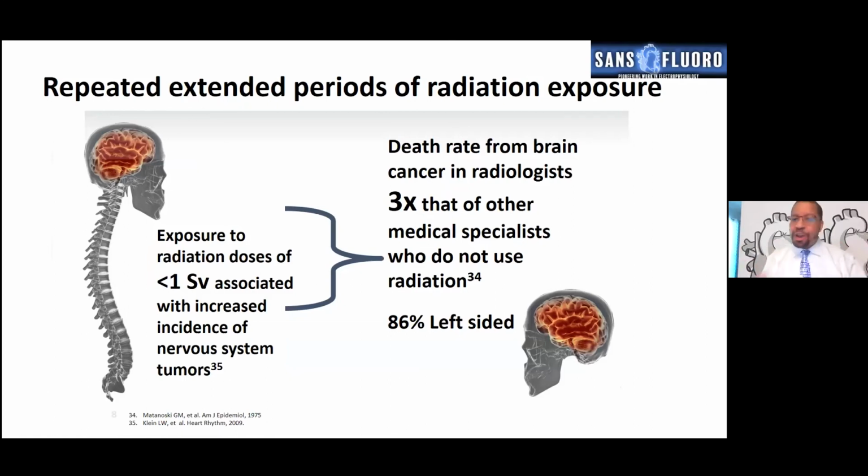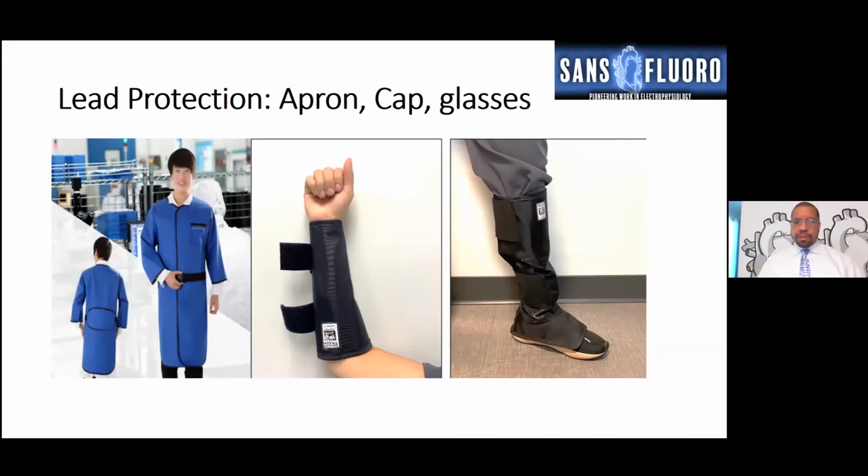But I digress. Going forward, even if you look at not only just EP docs, but what about our interventional friends and even interventional radiologists? Death rates from brain cancer are 3 times higher than those who actually don't use radiation. Even as little as a sievert or less than a sievert can increase your risk of having tumors and these kinds of things. We say, well, we can wear lead hats, lead aprons, even lead forearm shields, and even down here skin shields, or shin shields, shall I say. Still, no amount of radiation has been determined to be safe.